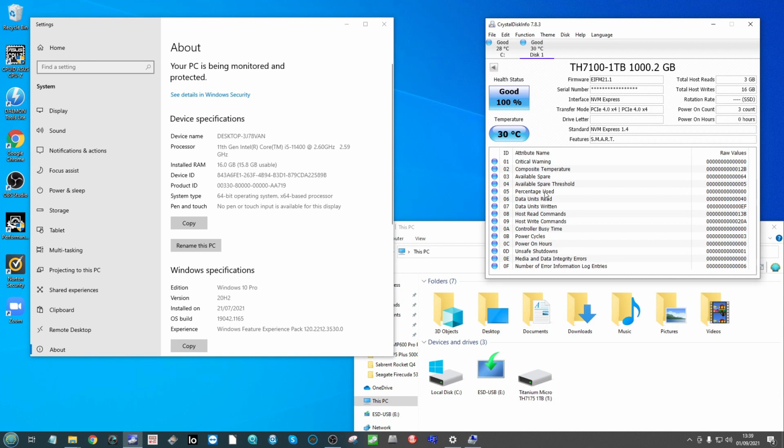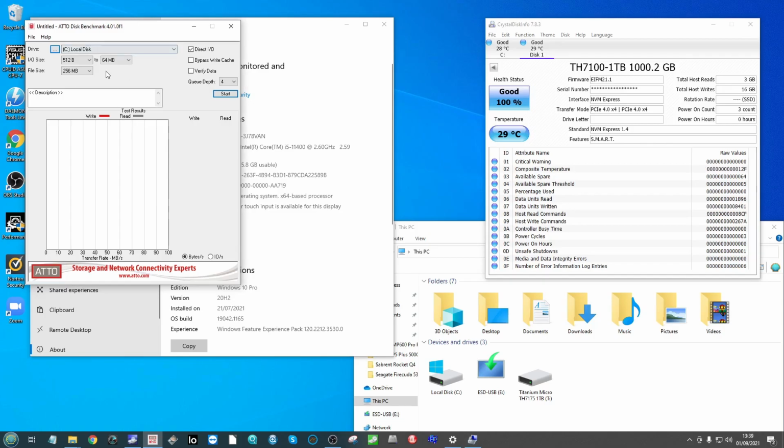I'm going to test for about 20-25 minutes, and I'm going to leave 1 minute of cooldown time between every test for the sake of fairness. And throughout our test, we will be running the following. We're going to be running 3 ATTO disk benchmark tests at 256 megabyte, 1 gigabyte and 4 gigabytes.